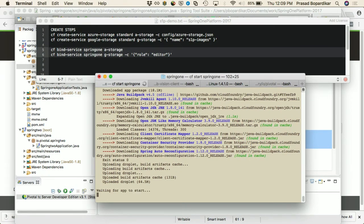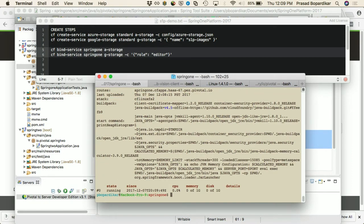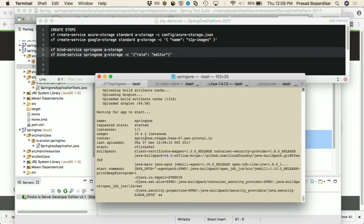It will start the application inside that container. It will also create a routing URL for my application so that it is accessible. And as I was describing that, boom, we are ready here. So as you see, my application's route is this, and it is ready to be accessed.